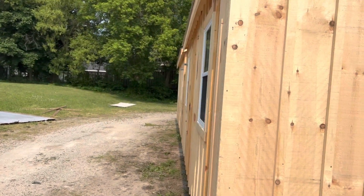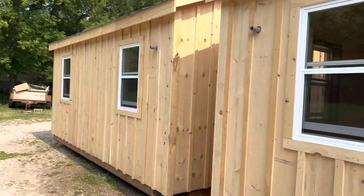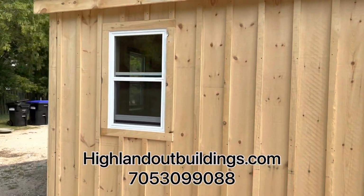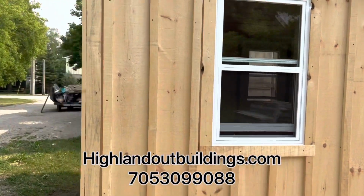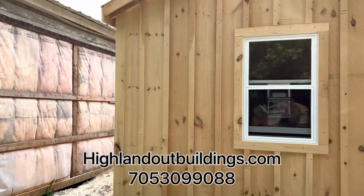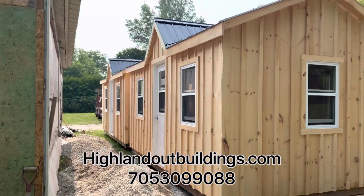Same thing over here. That attention to detail is what you can expect from us here at Highland Outbuildings. And we're proud to say that we got this done right when we said we would, as we always do. So give us a call if you want a beautiful building built on budget and built on schedule. Highland Outbuildings.